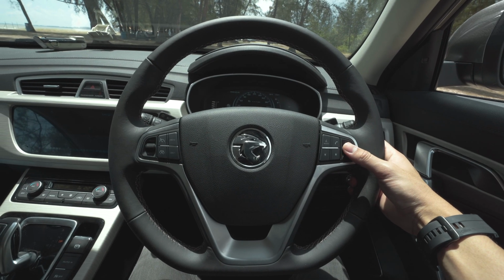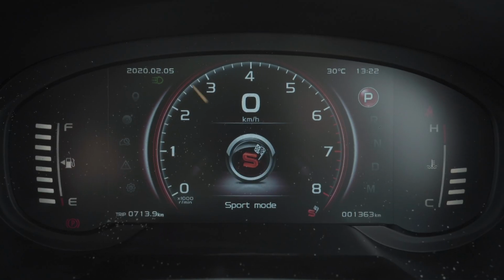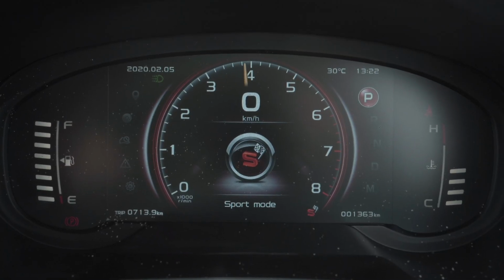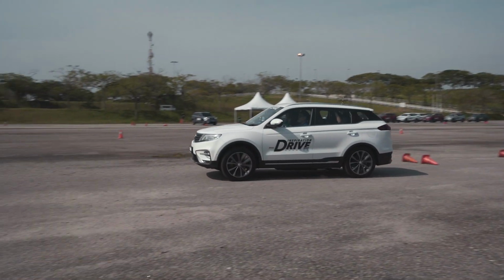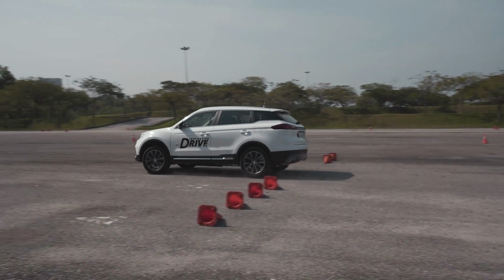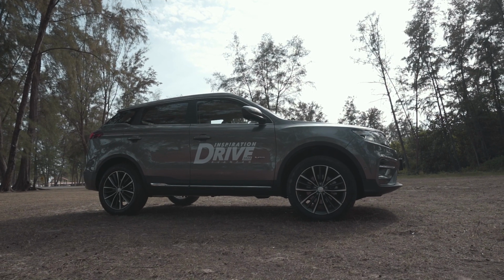Most importantly, it's packed with advanced safety features, and I don't think you can find another SUV with the same level of equipment in this price range. Overall, I think Proton has done a good job with this new update, considering that the X70 was just launched slightly a year ago. However, I do wish that there's more styling changes so that people can tell that you're driving a newer model.